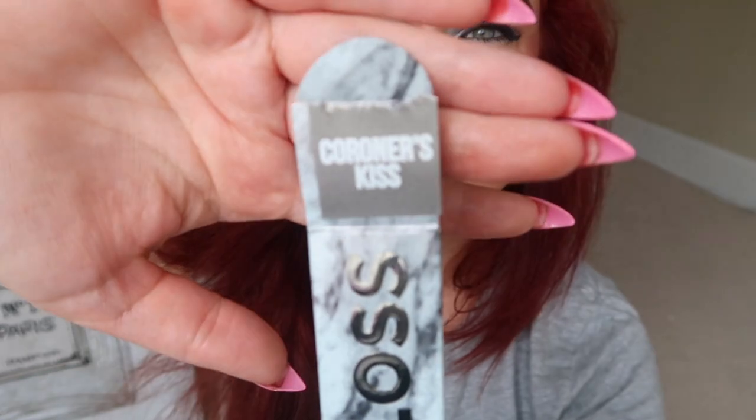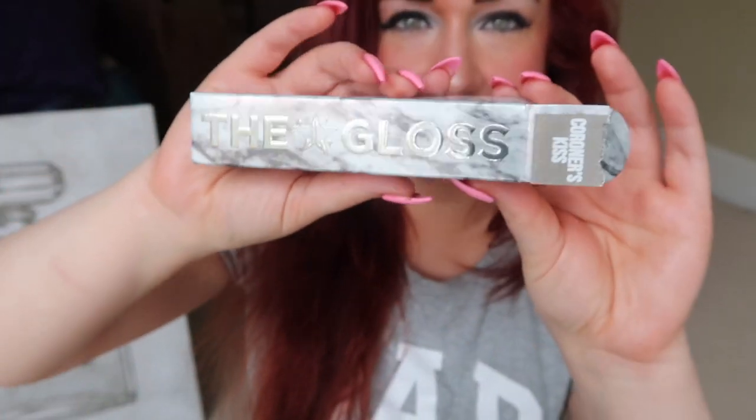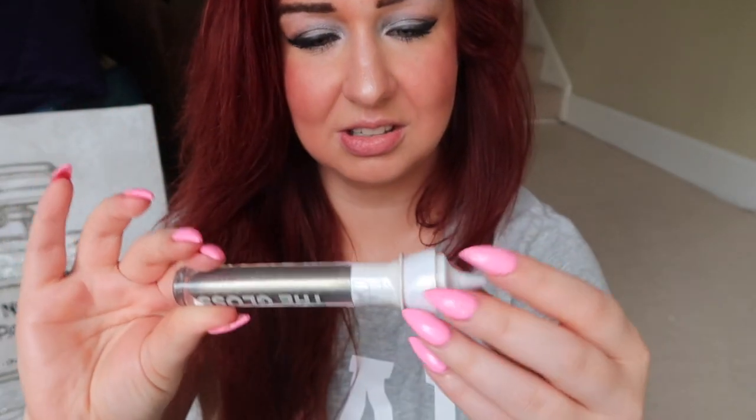So I then wanted to try this lip gloss on camera with you, and I've never tried this before. I don't even know if it's going to look good. It could look crazy, but it is Coroner's Kiss. And like that, the gloss. I thought it was cool packaging, see how it's like this.